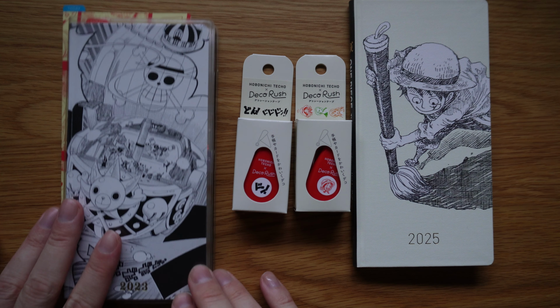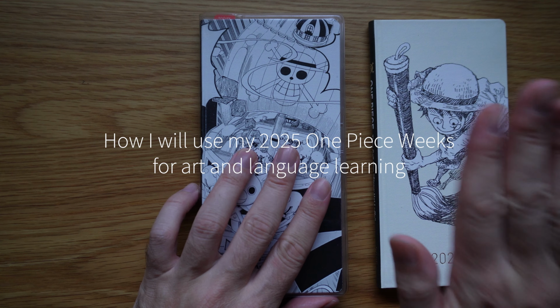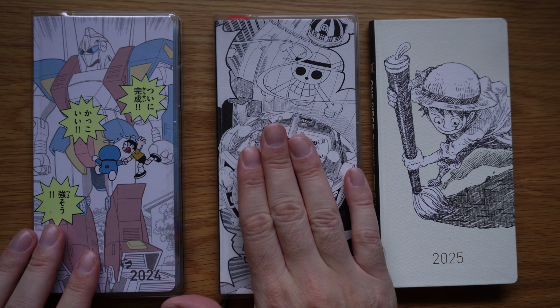So next I will talk a little bit about how I will use it. The way I will use this is similar to how I've used these two. This is not One Piece themed. This is my Doraemon one that I'm using this year, but it has the same setup as this one.